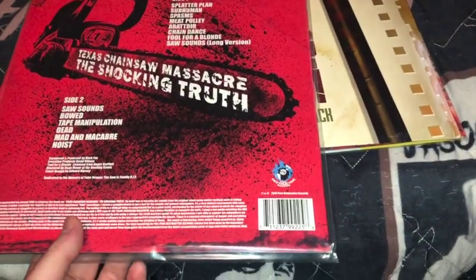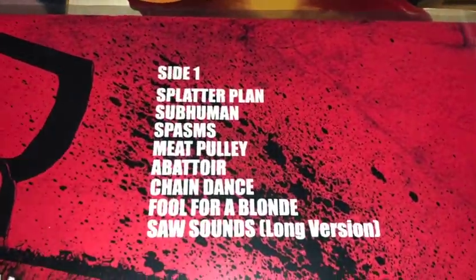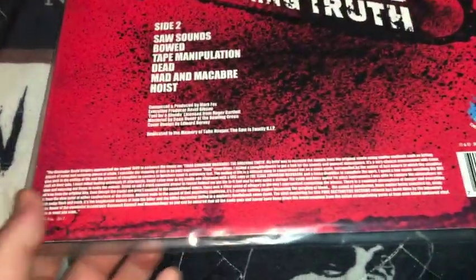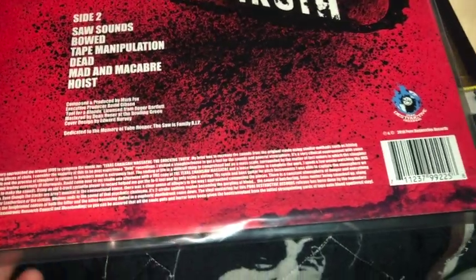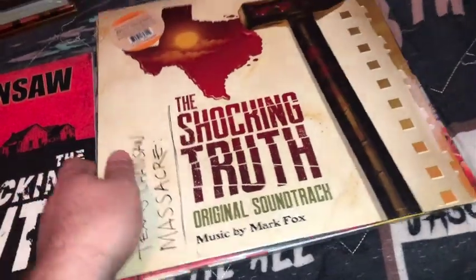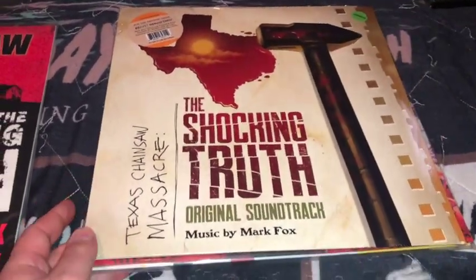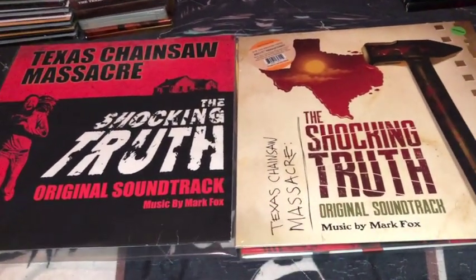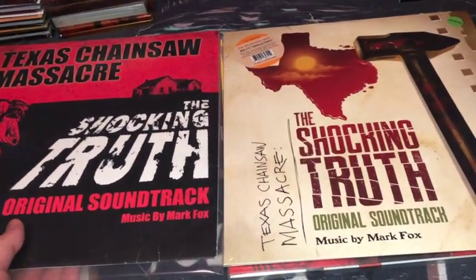And it's a cool record. You can see there the tracks. This came out I think about 5 years ago. Let's see, 2018. So yeah, 5 years ago. They have recently, very recently, re-released this with a bonus track. So this is the same exact soundtrack, only this one has one extra bonus track on it now.